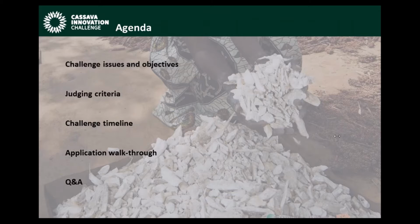I'll give you an overview of what the next 55 minutes will look like. We'll first provide an overview of the rationale for the challenge and our objectives in launching the challenge. Next, we'll talk through some further detail on the judging criteria, what we're looking for as we screen the applications that you'll hopefully submit. Next, we'll walk through an overview of the timeline, what the next few weeks and months will look like, and key dates. Just to highlight up front, the deadline for the open phase application, which is open now, is July 8th, 2016 at 11:59 p.m.